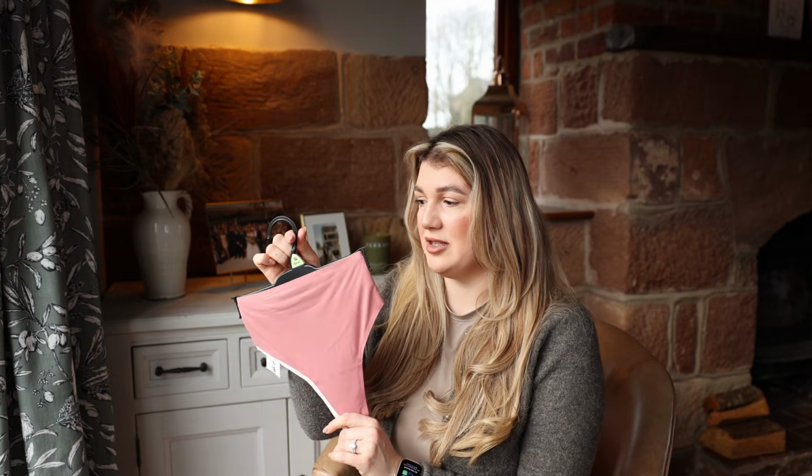So a few weeks ago I was doing my weekly shop in Tesco, and I just happened to go into the clothing section, as you do when you go to Tesco, and saw these and just immediately was like, I need them in my life. So I did size up one size. These are in a 14 because I like them not to be tight.